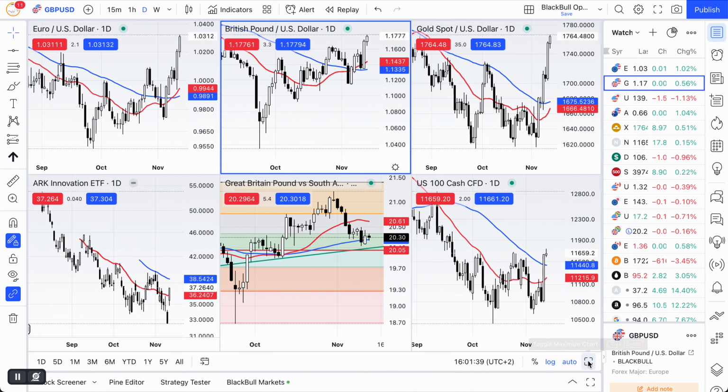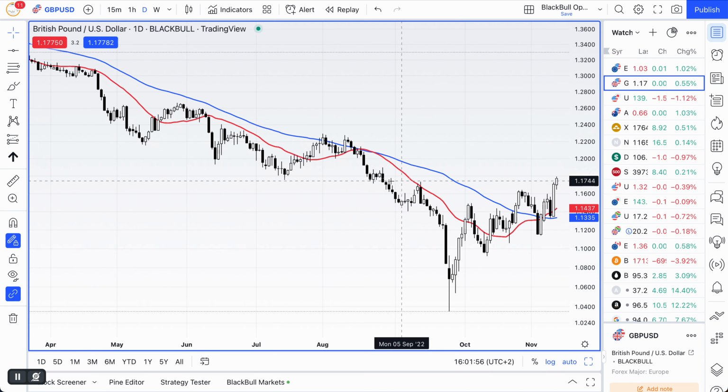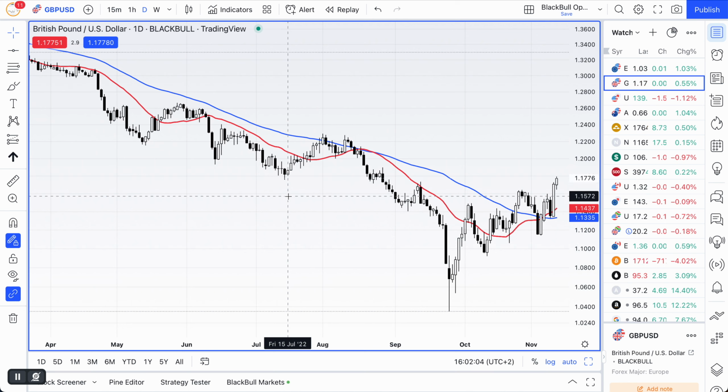Same thing with the pound, really. Hasn't moved as much as I thought it might, but we have broken above support and we are forming an upward trend line. We are forming higher highs and higher lows. So again, pretty similar to the euro. However, be careful. We're at resistance at the moment, just slightly above it at 1750. And that was previous support, actually, where we are also at 1750. So it could be, and it probably will be, opportunity for the pound just to pull back.